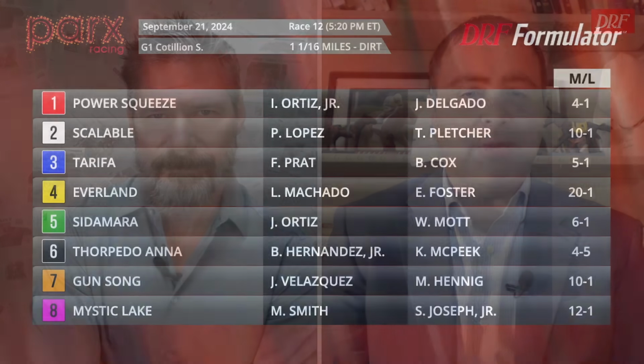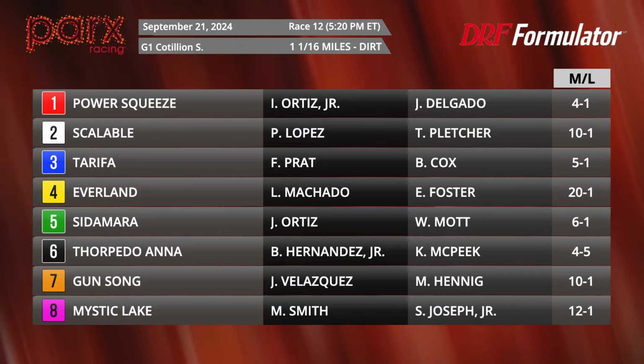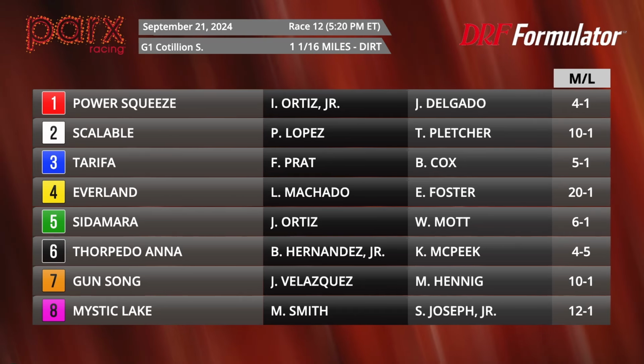Dan Illman, Mike Beer, taking a look at race number 12 at Parx. It's the Grade 1 $1 million Cotillion. 3-year-old fillies going 1 mile and a 16th. And as we throw up the field, we've got one of the best horses in the entire country, regardless of age, regardless of sex. It's the 6th, Torpedo Anna, who's somehow only 4 to 5 on the morning line.